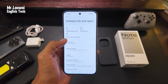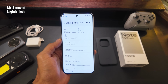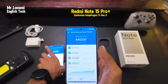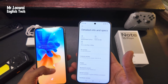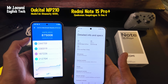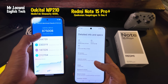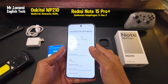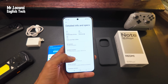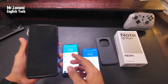Inside, the Redmi Note 15 Pro Plus is powered by the Qualcomm Snapdragon 7S Gen 4 chipset with the Adreno 810 GPU. On AnTuTu, it scores around 850,000 points. To give you some perspective, I have two other phones here for comparison. One is running the MediaTek Dimensity 8200, which scores about 875,000, and the other uses the Dimensity 9200 Plus, which reaches close to 2 million points. So you can see the Snapdragon 7S Gen 4 is definitely not as strong as those MediaTek chipsets, but it's still decent for this price range.